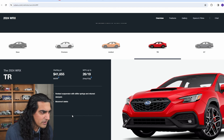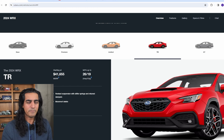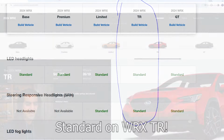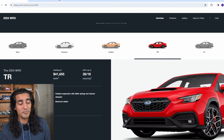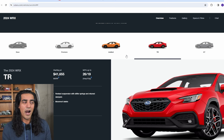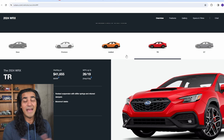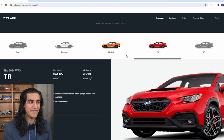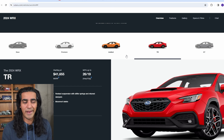I have to go back and look at the rest of the features. I don't know if the TR comes with the turning headlights, the LED responsive headlights, but I do need to find out because that would be really nice. Basically, it would turn this into a combination of a Limited and a GT. The GT doesn't have the stiffer springs, just the electronic dampers, but it has a Recaro seat. So I think they took those out of the GT and then took everything that's in the Limited and threw it in here. Mine has a sunroof.